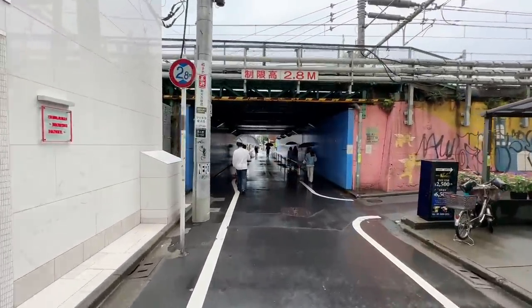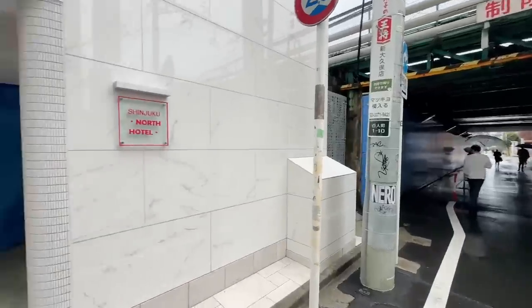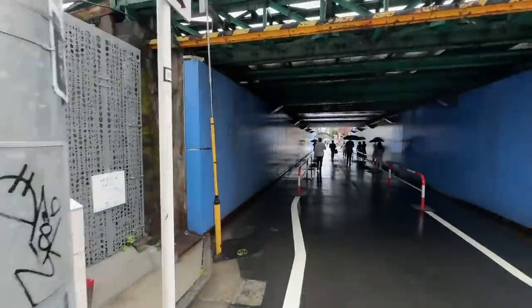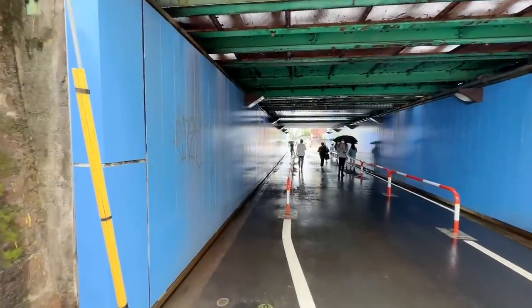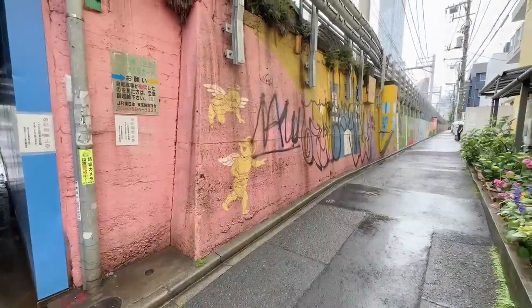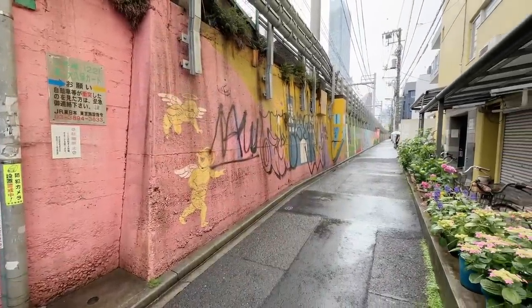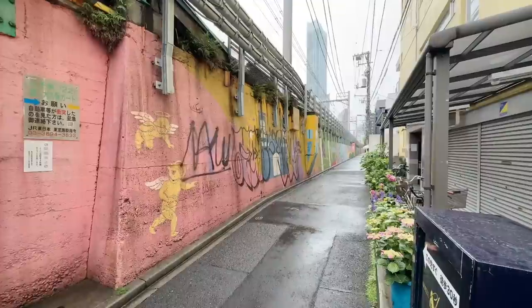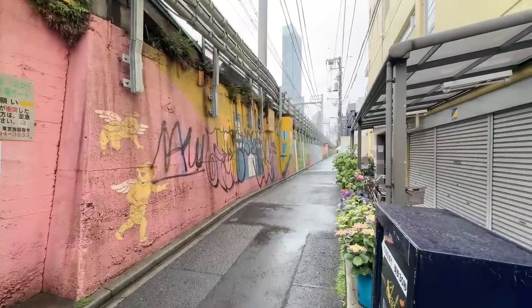What's this? This is a hotel. Shinjuku North Hotel. That looks really clean and renovated. But the thing is, it reminds me of a love hotel, so I'm not sure if that's my kind of place. That has the style of a love hotel. I don't know. I think it might be just a normal hotel. This alley is super cool looking. Check it out. It's right underneath the Yamanote line, but you have graffiti or painting on it, and it makes it very colorful.